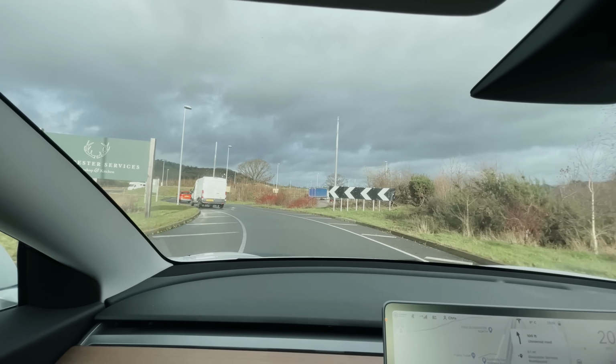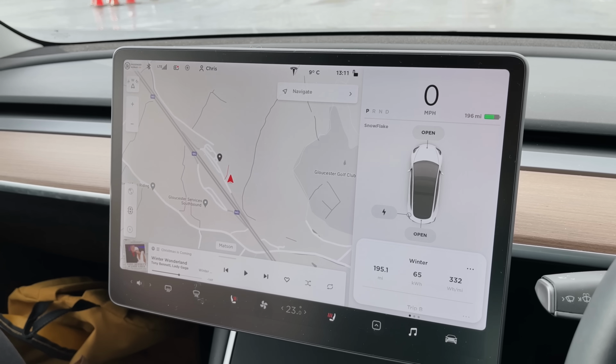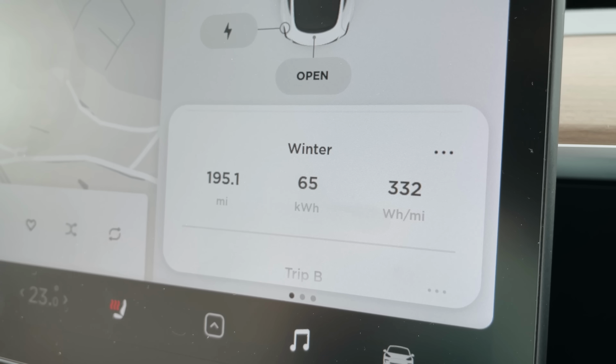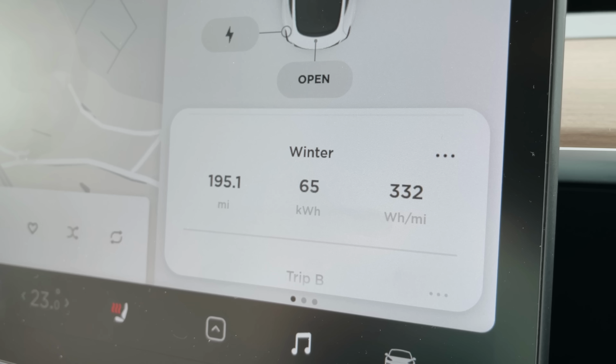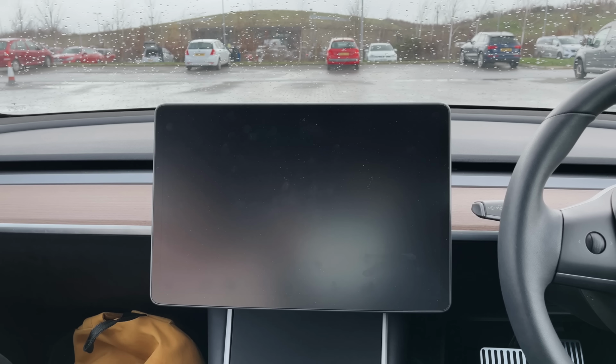So as we arrived at the farm shop services, we are now northbound as we turn around. The battery was showing 65% or about 196 miles. So far today we have covered 195 miles and the watt hours per mile average is 332.